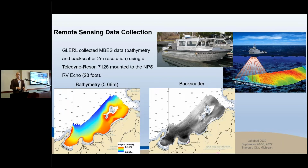So NCCOS's main role in this project was to conduct the ground truthing survey and also to develop the classified habitat map for this area. I'm going to talk today about the first part, the ground truthing process, and my colleague Charles Menza is going to talk more about the predictive modeling and the classification of the habitat map.